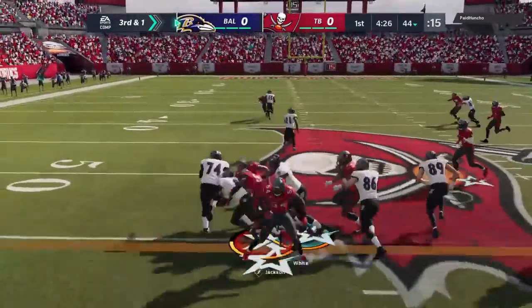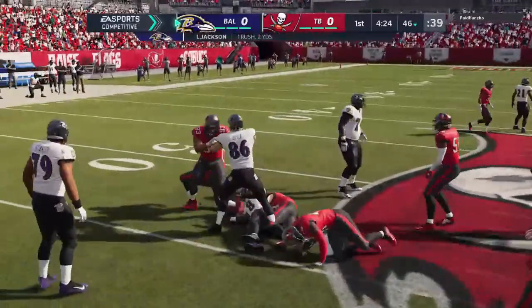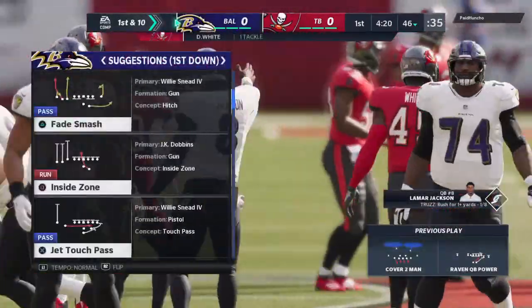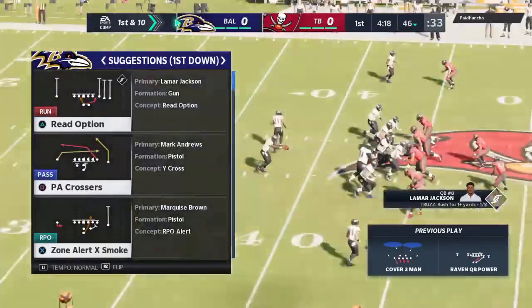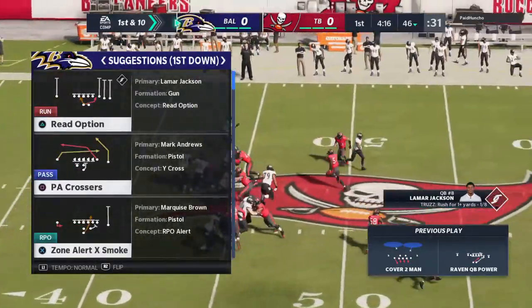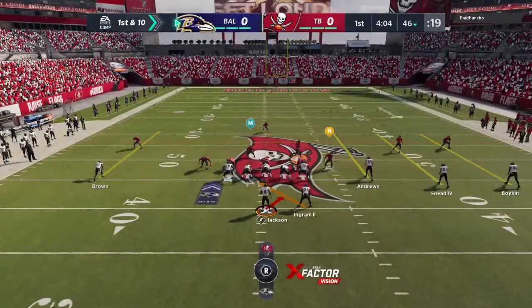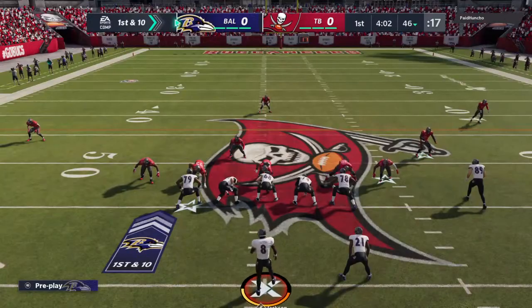He may try and run for this, and he brings this up to the 46. Good enough for the 1st. He'll wind up getting 2 there as he does it himself and picks up the 1st. And a Raven 1st down. Couple of 1st downs to kick off the drive. Here's 1st and 10 up at the 46.